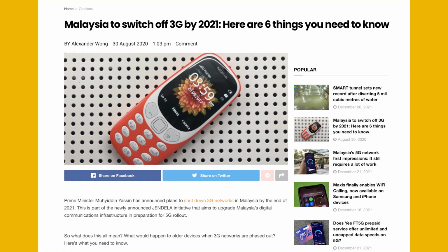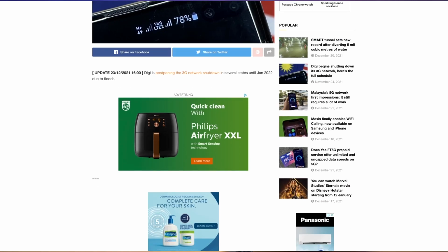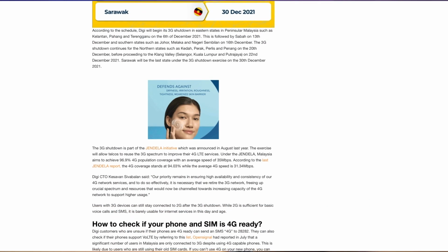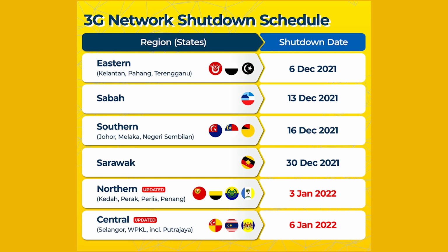As part of the Jendela initiative, Malaysia aims to shut down all 3G networks by the end of this year. Initially, Digi had scheduled to turn off its 3G networks for northern and central regions, but they have announced a new update to keep 3G going until early next year in light of the recent floods and potential wet days ahead. According to the new schedule, 3G networks in northern states such as Kedah, Perak, Perlis and Penang will be switched off on the 3rd of January 2022 instead of the 20th of December.